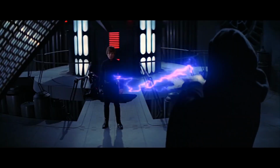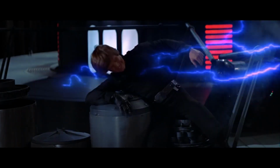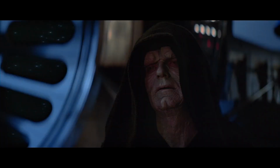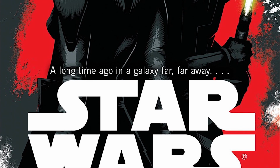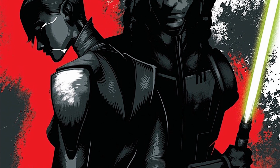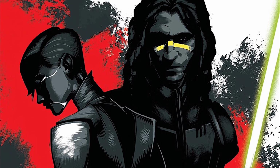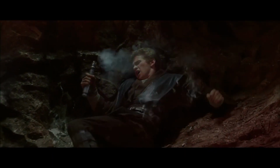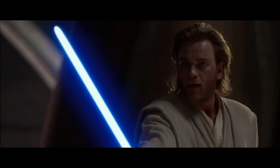Force lightning has been a hallmark of the power of the dark side since we first saw it return in Return of the Jedi in 1983. It causes a pain more intense than nearly anything in the entire Star Wars universe. In the canon book, Dark Disciple, Jedi Master Quinlan Vos is shocked repeatedly by Count Dooku, and he describes the pain like nothing he had ever experienced. It simultaneously burned and froze him. Every muscle tensed and cramped, his body spasmed uncontrollably, and his heart tried to burst from his chest.